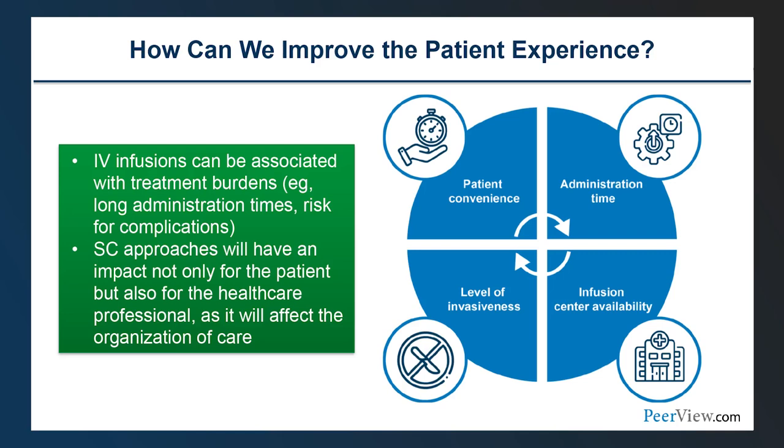Let's talk first about this potential prospect that we have of using subcutaneous IO therapy. So, we all know that IV infusions have their issues. It really tethers the patient to the infusion chair for a long period of time. There's staffing issues that surround it as well, right? So subcutaneous approaches certainly do have potential benefit.